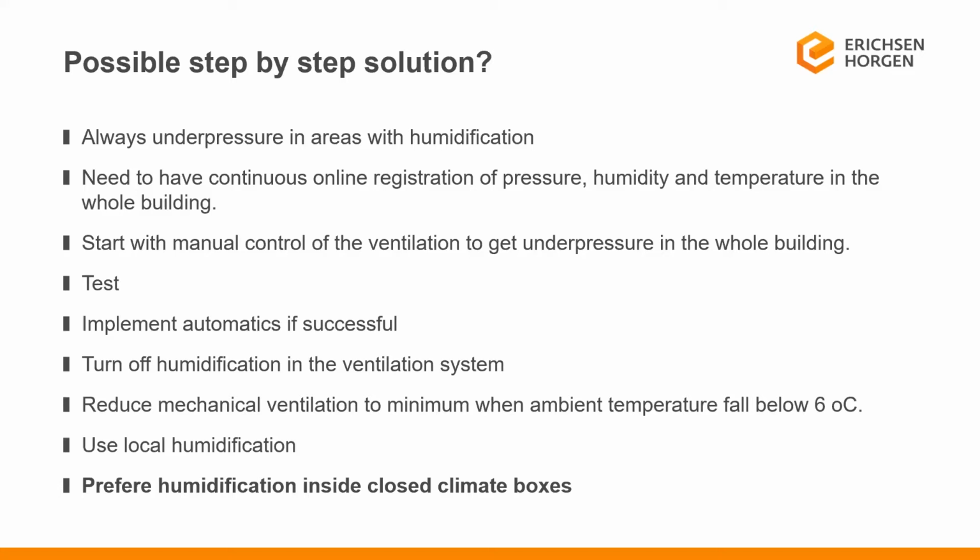And I also think we should turn off humidification in the ventilation system, and maybe see if it's possible to reduce the mechanical ventilation to minimum when ambient temperature falls below 6 degrees. You might need relatively high ventilation in the summer period because of the cooling. It becomes too warm because it's big windows. And we should preferably use local humidification, and the most important, prefer humidification inside closed climate boxes.